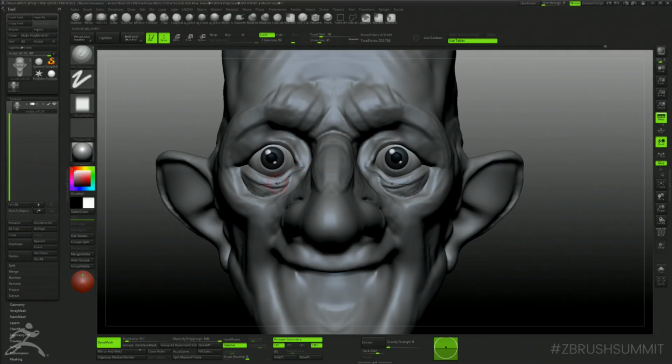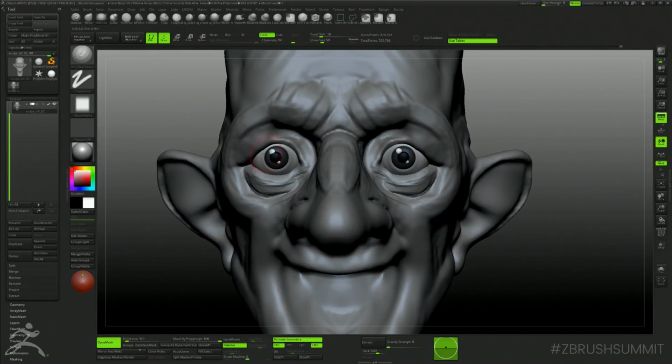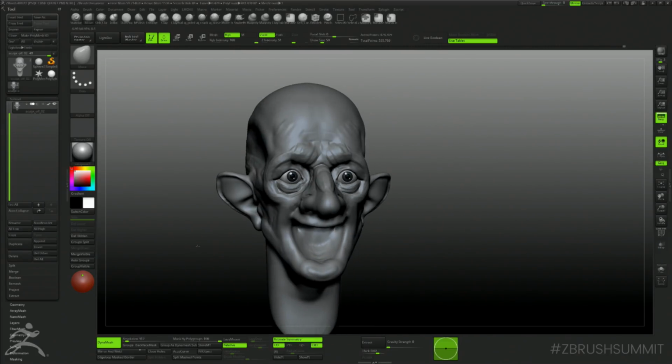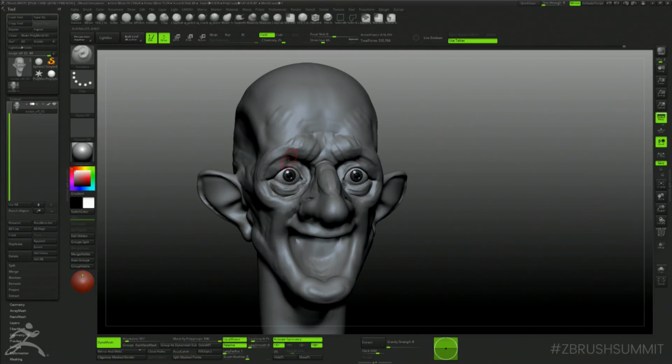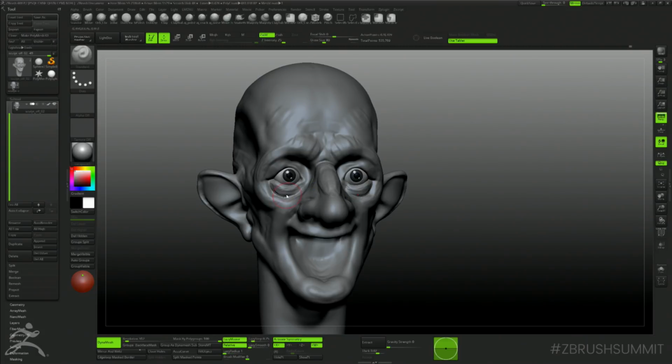I love this guy's eyes, I love his expression. And once again, he already has the eyes done, establishing that there. Everything you're seeing here can be done with your versions of ZBrush. So if you have ZBrush, definitely go in and follow along, as Jessica was saying. I would love to see if anybody in our audience is following along. Just send us a couple screenshots or tag us on Twitter. Oh yes, that'd be excellent. Hashtag ZBrush Summit action.